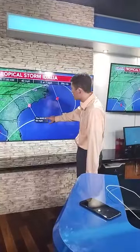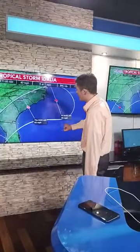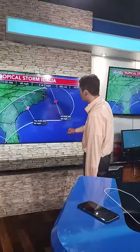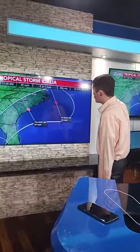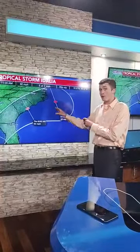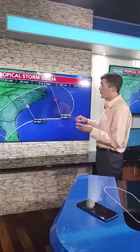Noticing by Thursday morning, the center of circulation is near the Midlands, and that would mean as a tropical storm with sustained winds of 50 miles per hour. Once we get to Friday morning, Idalia continues to move through the Carolinas and eventually back into the Atlantic Ocean, far away from us, no longer a problem.